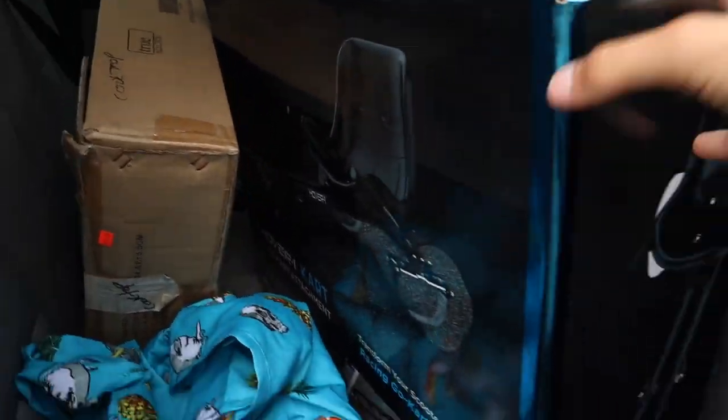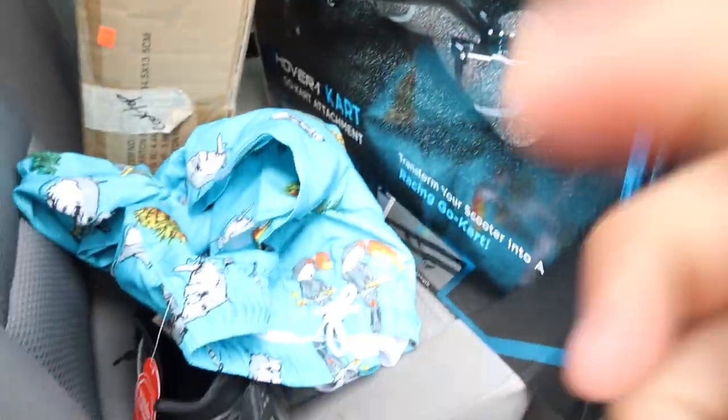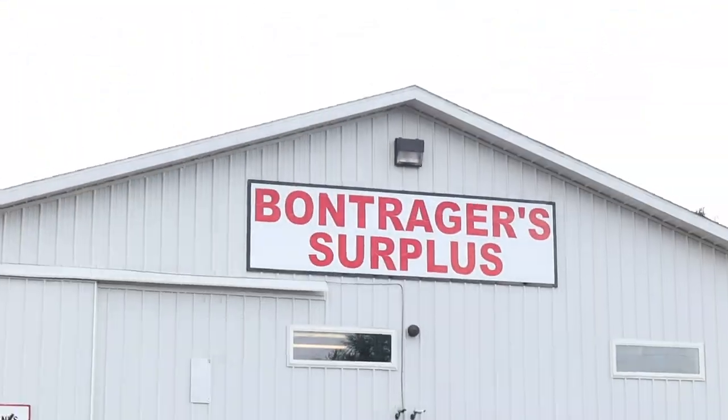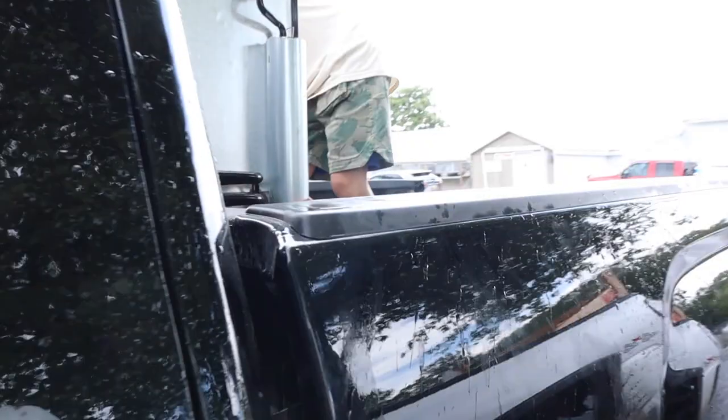Yeah, and a swim trunk for $2. And got a hover cart with a nice pair of swim trunks for $2.99. Not too bad. They were $1.99. $1.99? Something like that. He's coming to load up. Big thanks out to the salvage place.